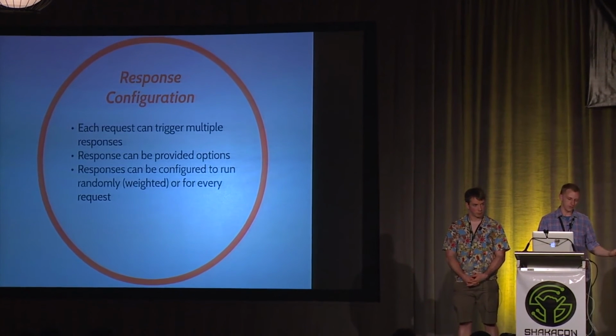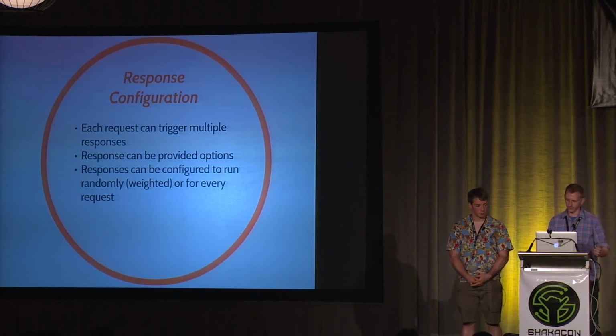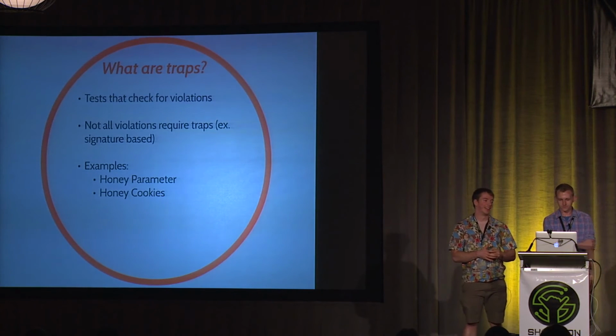So like I said, if you wanted to just send back 500 error messages once an attacker reaches a certain threshold of badness, you can do that as well. And each request can also trigger multiple responses. So you could imagine something where you throttle the user 10 seconds, you make them solve a CAPTCHA, and then you give them a 404 page. So you could be really obnoxious with this if you wanted to.